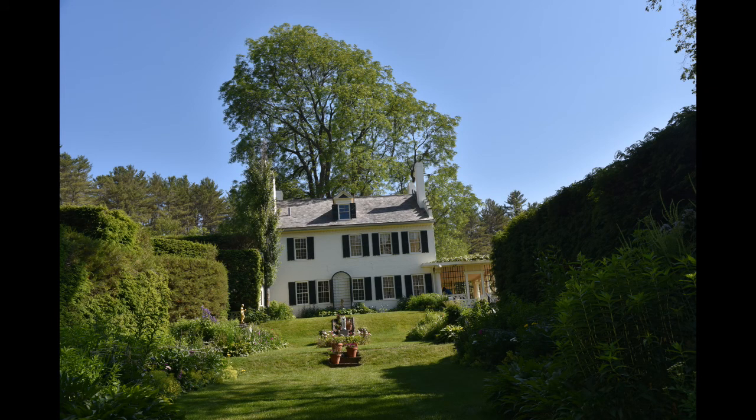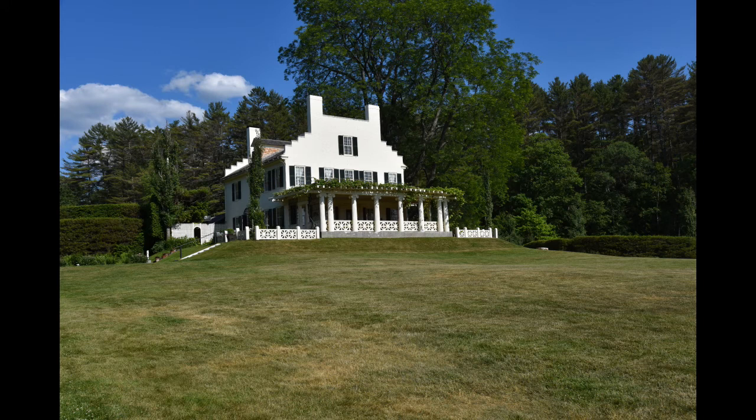Now the grounds are also beautifully maintained. He worked here during the summers for many, many years and lived here for the last 7 years of his life. And just a really, really pretty place out here. It gets very cold and snowy in the wintertime.